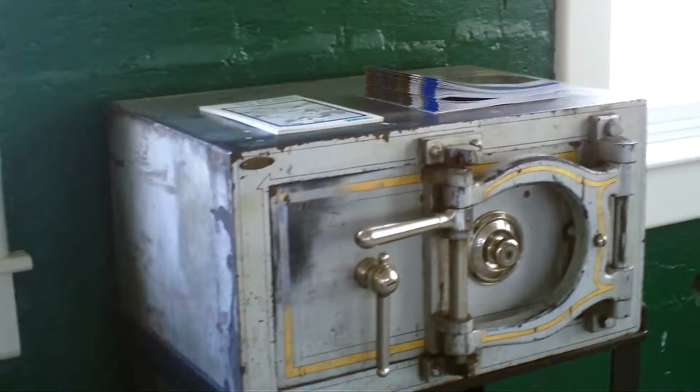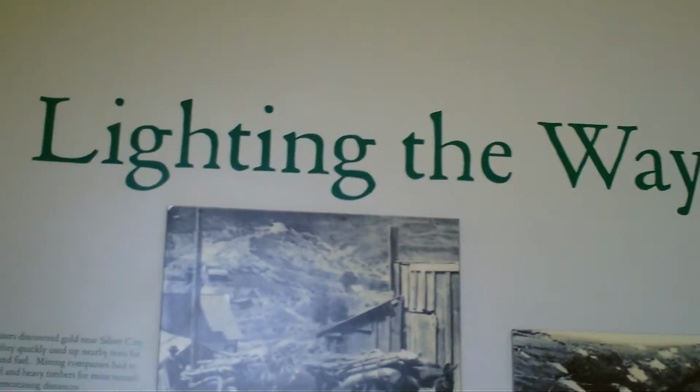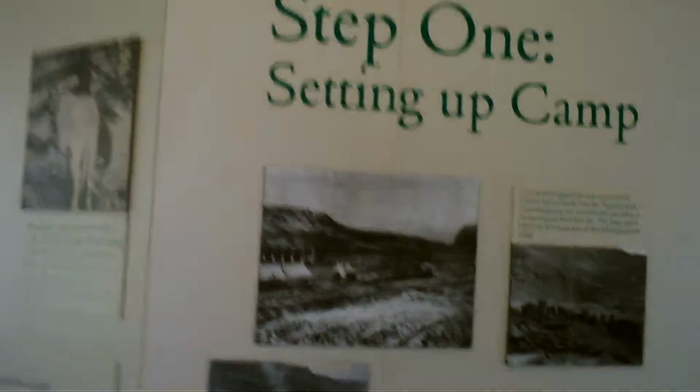Here's an old safe. Powerful Snake River, lighting the way. This tells about how the power plant was built. So is this one, step one, setting up the camp.